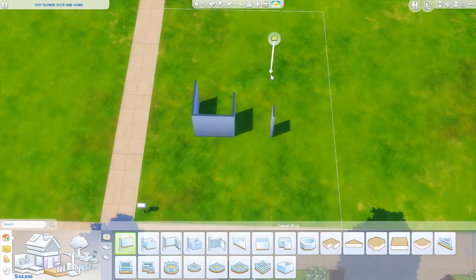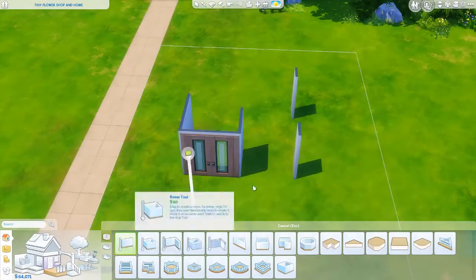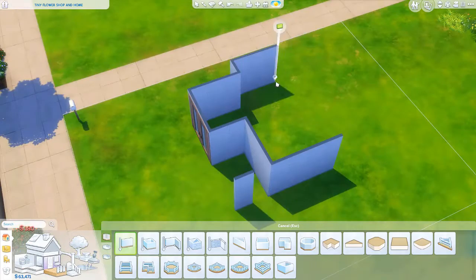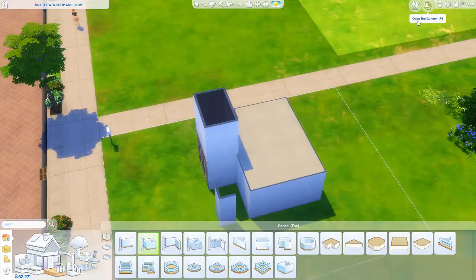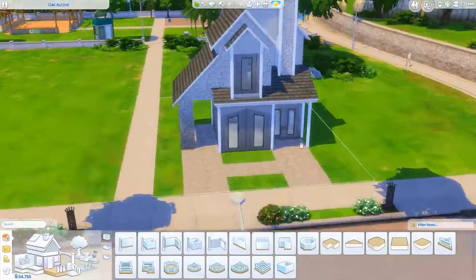It is Mindy, and today we are going to be building a tiny home in anticipation for the new stuff pack that is being released, Tiny Living. I'm super excited to share this with you guys. This is actually my official lot that I entered in the EA contest, the Tiny Living contest.